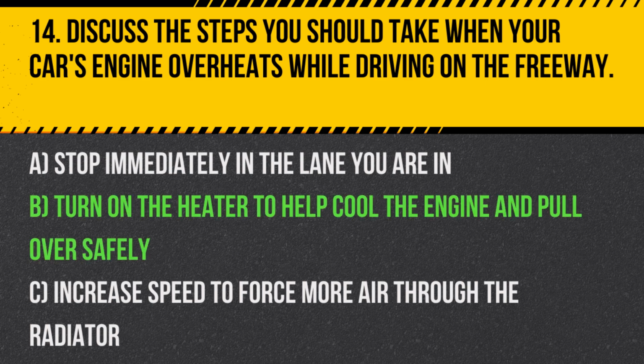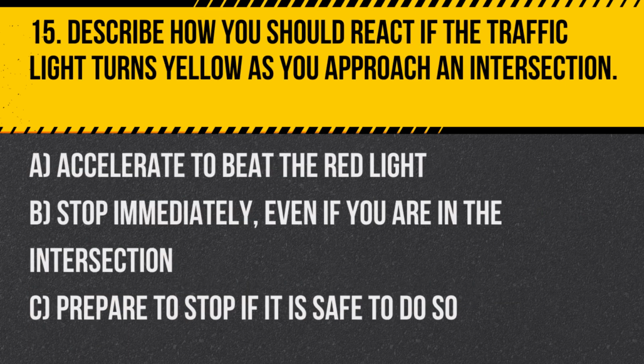Answer: B. Turn on the heater to help cool the engine and pull over safely. It is important to handle overheating calmly and safely. Question 15. Describe how you should react if the traffic light turns yellow as you approach an intersection.